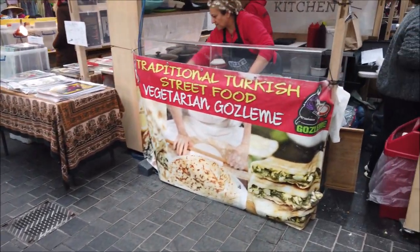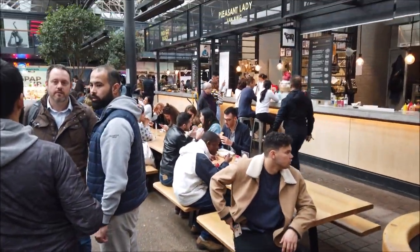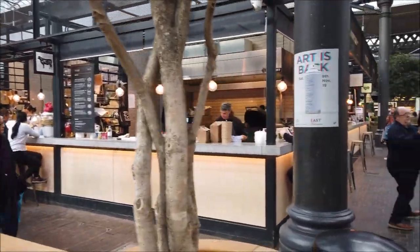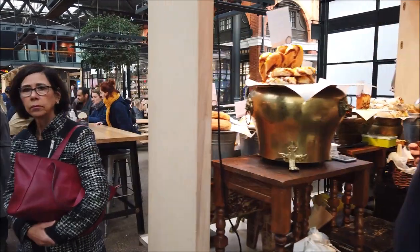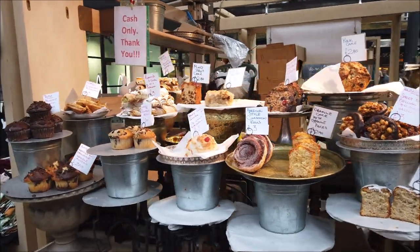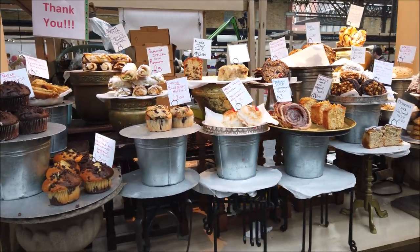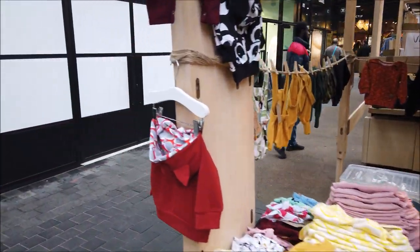Quite nice, actually. So we've got some Turkish food here. So we're at one of the eating areas. We've got the Pleasant Lady, which had quite a queue earlier. The very meaty food there. Now we've got some lovely looking cakes. It's all a bit quieter now. Oh my goodness, those cakes look incredible. Rock cake, £2.80. I do love a rock cake. Blueberry muffins, £2.50. Then we've got cute little baby clothes here.